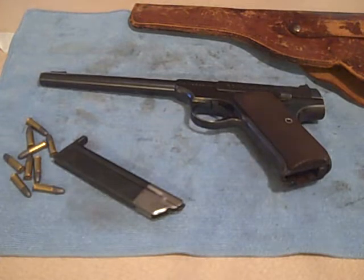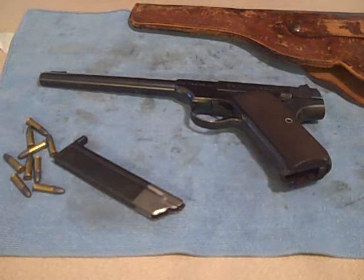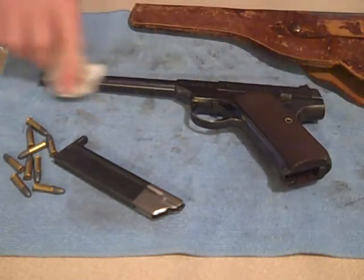About 690,000 of these were produced, of the Woodsman pistol. This one is actually my dad's, and he got it from his dad. It's kind of a hand-me-down through the generations. I think his granddad first owned it, and then my grandfather, and then now my dad has it. But he let me borrow it to show it off to you guys.